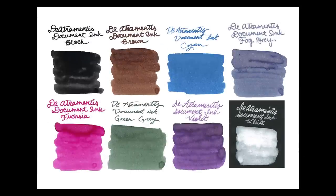And going off of what we discussed last week, I mentioned that a document ink sample set by Diatramentis is going to happen. It should be released by the time this airs. So there will be a set of 8 document inks from Diatramentis. We couldn't do them all because we wanted to stick with 8. We picked our most popular ones within that series. So thank you for your recommendations. And as always, let us know. We are listening. So that'll be available as well. So yay for more ink sample sets.